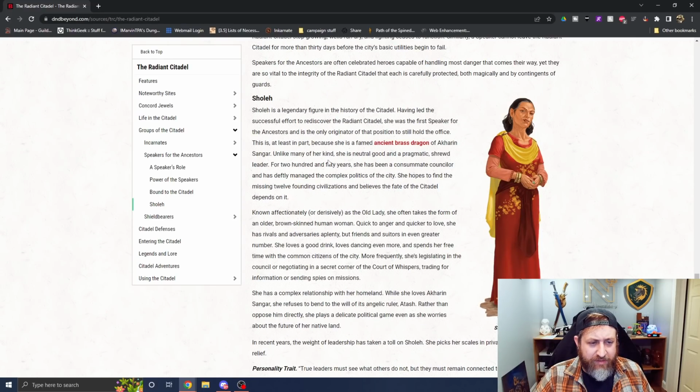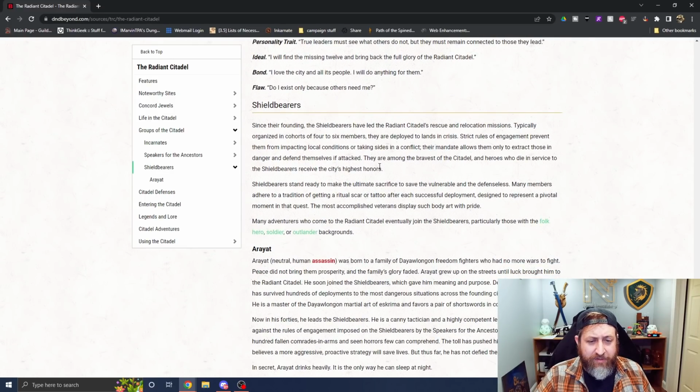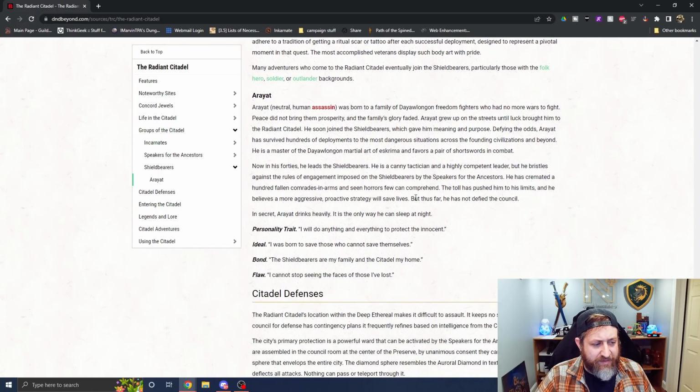Asunsha Shola is a legendary figure. She's a famed ancient brass dragon. Interesting. And we have these Shieldbearers. I believe they were sort of like a police force, town guard kind of thing. At least that's what it looked like there. Braves of the Citadel, heroes in service of the Shieldbearers, preserve the city's highest honor.